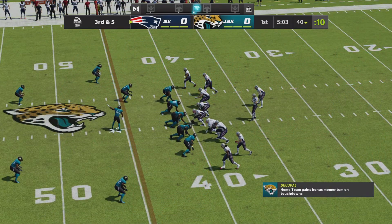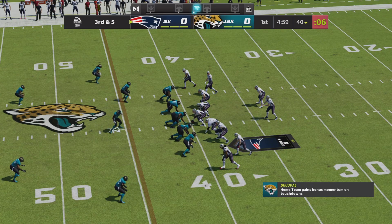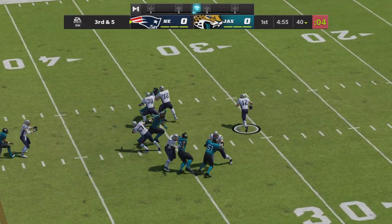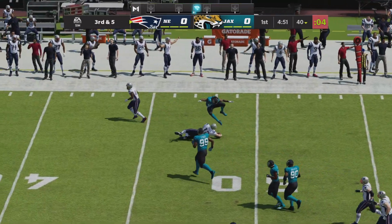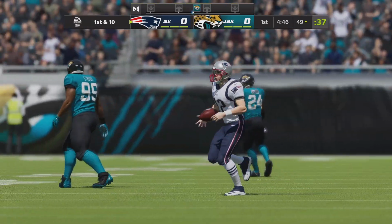Now the Jags with 5 in the secondary now on 3rd down. Back to throw. Gannon. Escaping the pressure right. And he will slide to a stop. He does have the first down. Let's go.